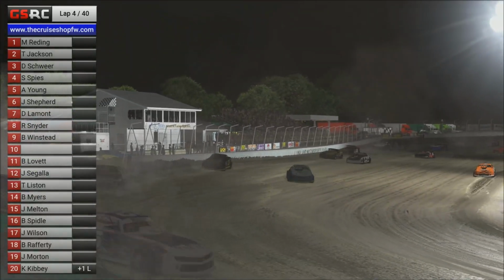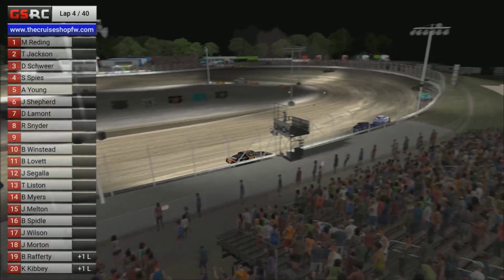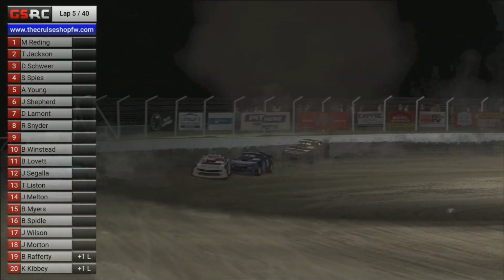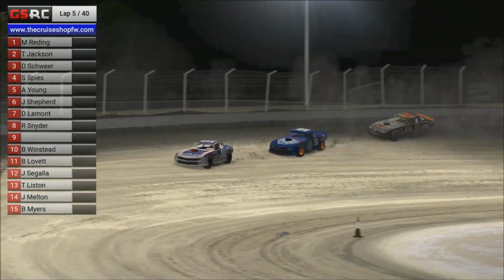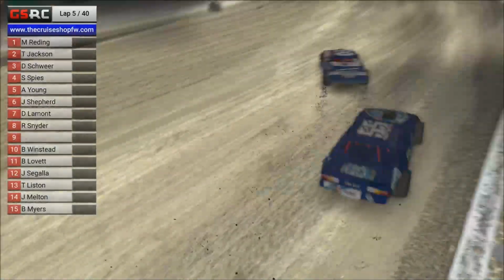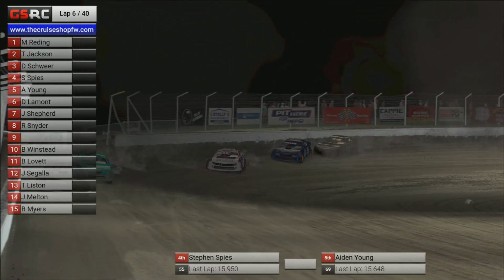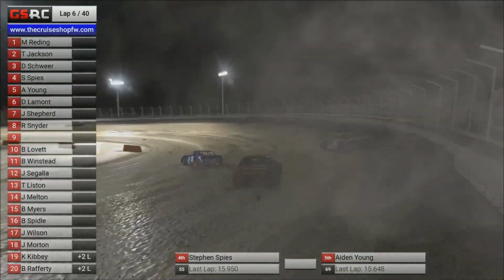Aiden Young now sits in 5th. They start to string out a little bit. Yeah, they're starting to string out a little ways, unless they're J.R. Shepard, who's trying to immediately pass David Lamont on the inside, but Stefan Spies in the 55 was all over the back bumper of Dylan Schwier in the 05 through turns 1 and 2, and he'll be all over the back bumper again. But Schwier takes the inside lane this time around, so looks to be a little bit of a limiting battle between these three as Aiden Young moves to the inside.